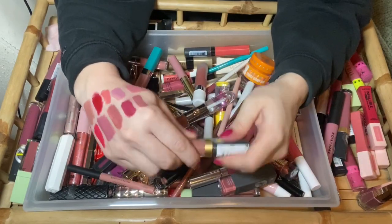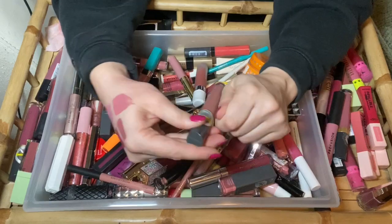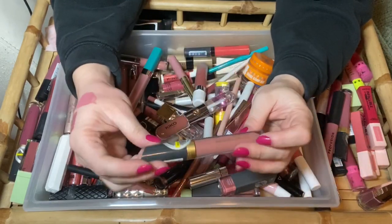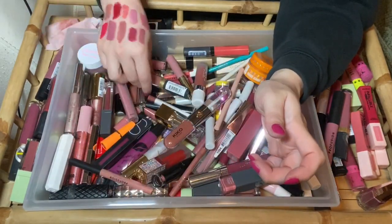I'm going to put this one in the maybe pile. Maybe I should just get rid of it. It's tough when I know that the formula is really good, but the shade is just not it. You know what I mean? I'm going to put this one in the maybe pile.